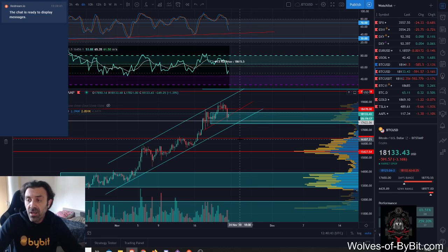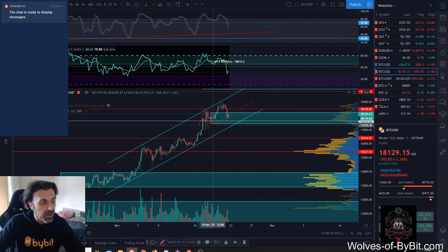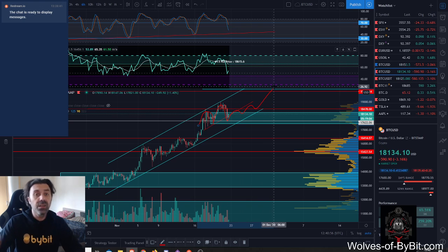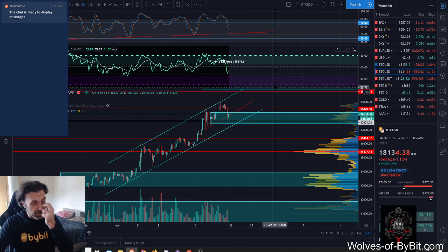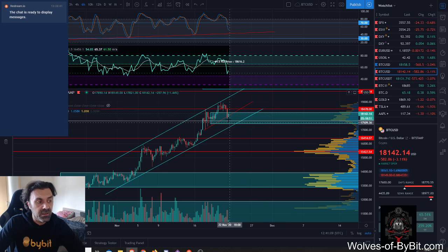Now, of course, how do we recognize a head and shoulders pattern? Because as long as we don't break the trend, we could still see a recovery to the upside. But this is where our analysis and the follow-up of the analysis is going to be very important to identify this and to make sure you don't get trapped in a long position that's going down further and further.